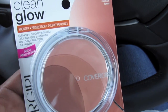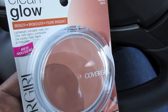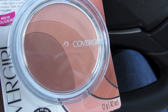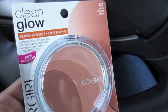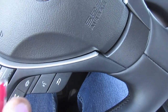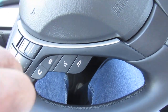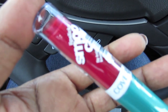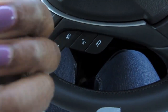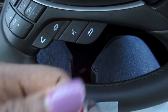Okay, what I ended up getting are three items. I got the Spices. I am going to use this on my cheeks, definitely. I ended up getting that Text Me. Is that what the name of this is on the bottom? It's number 220. Oh, Text Me, not Tweet Me. What are these even called? Smooches. That's what they're called. Okay, yeah. What a name.